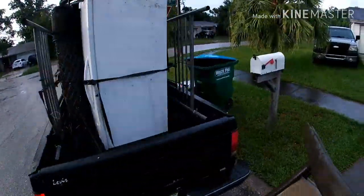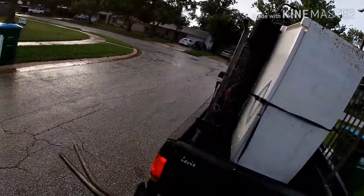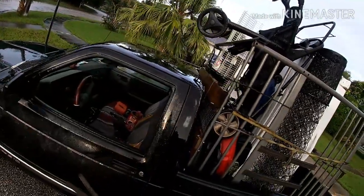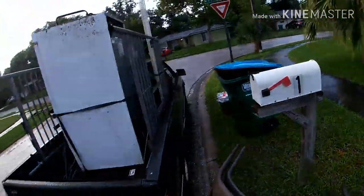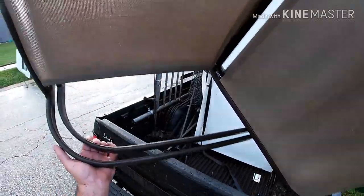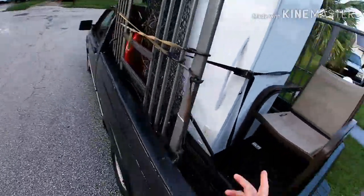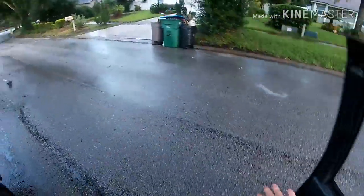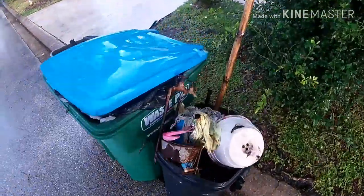I see rust, that means metal. A couple of steel chairs. Well, let me just throw them back here for now. Probably have to resituate those. Now let's go see what's next. Some tidbits. And is that what I think it is? Oh, it's just steel, huh?